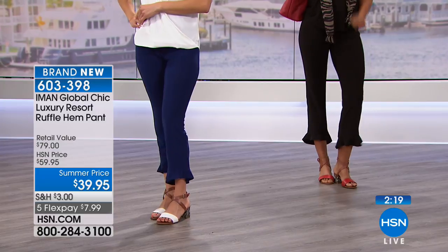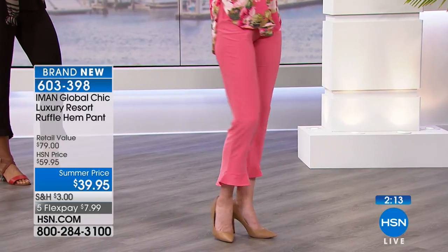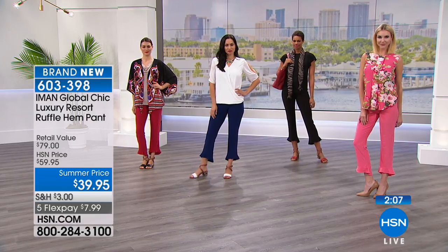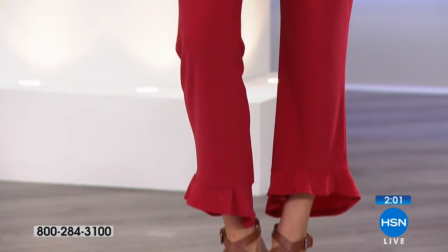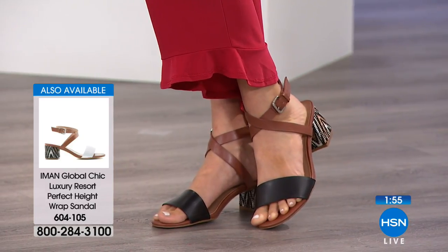Because I've seen some pretty ugly prints out there. I bet you have. Yes, there has been a lot of them. These are just so beautiful. It's like artwork, you know? It's true. And I wound up getting the cream cardigan too. I got the palm today. Ooh, I love that look. You can never have enough cardigans. Absolutely. I'm with you, Lynn.